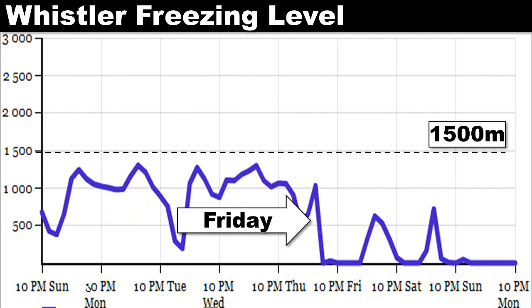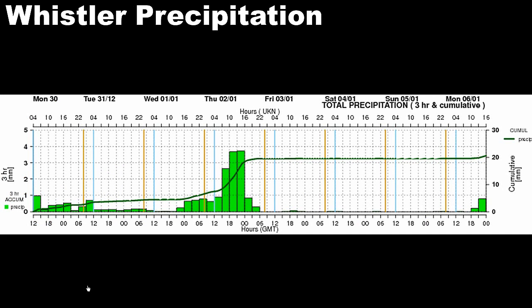Here's the cumulative, i.e. total precipitation forecast over the next 7 days at Whistler, where snowmaking has saved the early season. The height of the green columns represent 3 hourly precipitation totals in liquid water equivalent. The cumulative liquid water equivalent is shown by the solid green line.